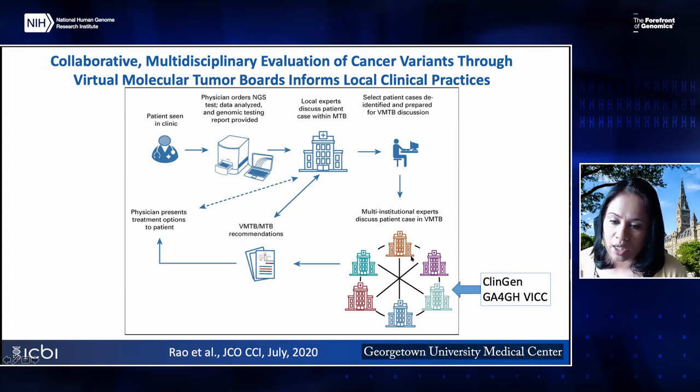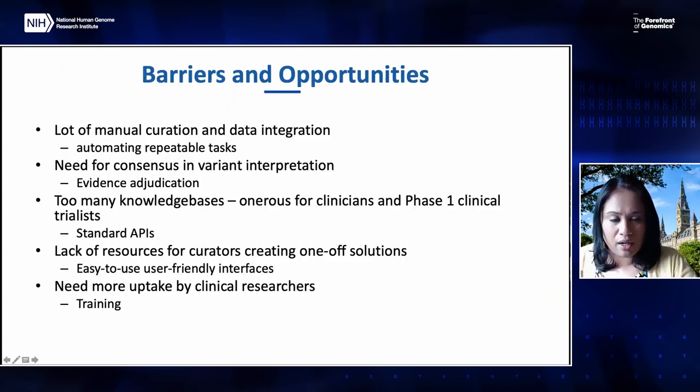And here is where our work, which is funded by NHGRI, comes into play. So the ClinGen and GA4GH VIC communities, VIC stands for Variant Interpretation for Cancer Consortium. These are communities of experts who come together to create evidence items for somatic variants, associating them to various therapies, and also assigning these variants into different tiers. This is a tier one variant, so there is a direct association to therapies; there's a tier two variant or a tier three variant, and so on. And then that information can be made available to the treating clinician who's taking care of the patient at this community hospital. So what are some of the barriers?